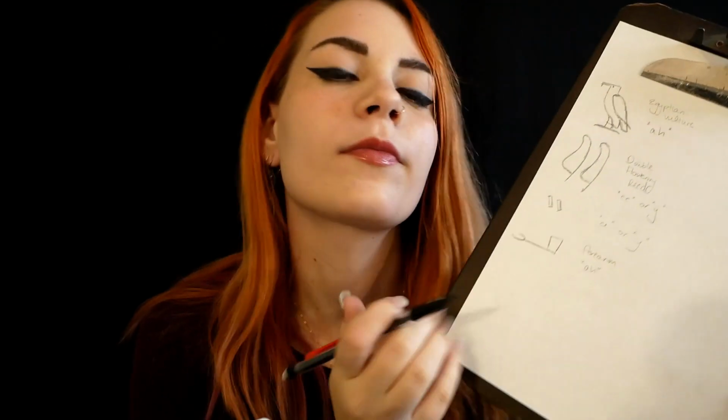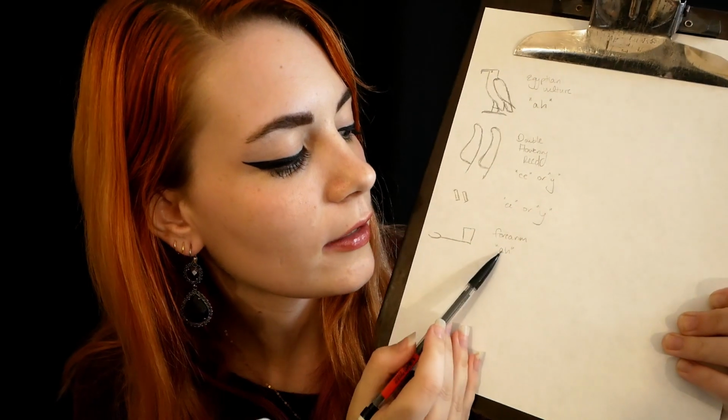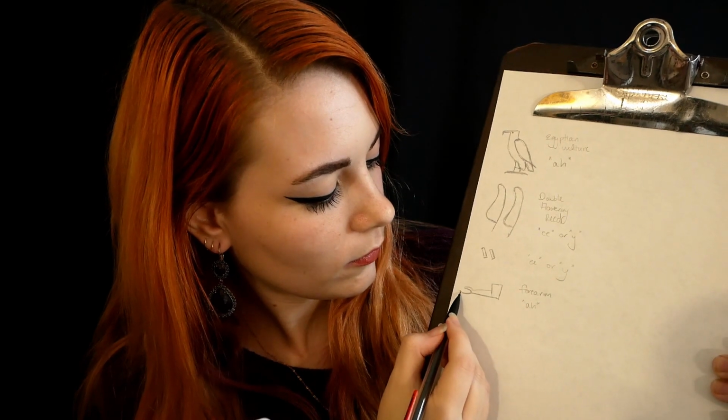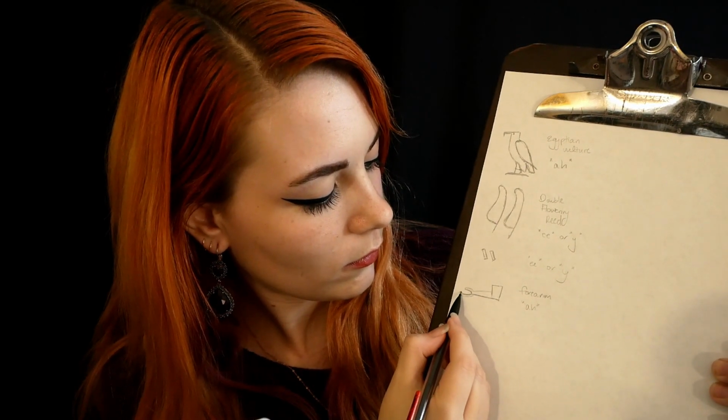Okay, so this hieroglyph represents the sound ah as well, and this is supposed to be a forearm. If I were to just dress this up a bit, I could just flesh it out a little. Just like that. Just clean it up. There we go. Just like that.